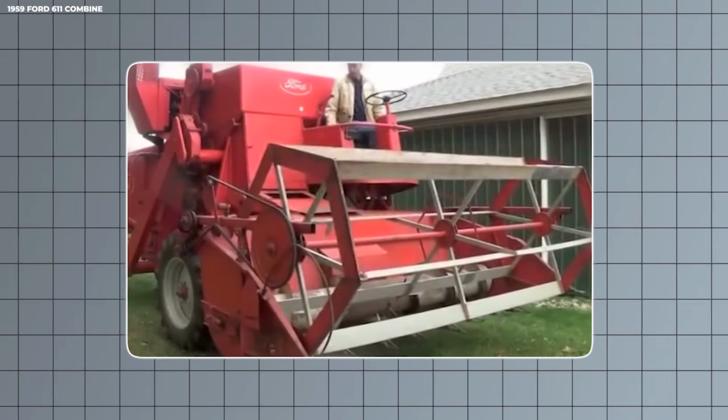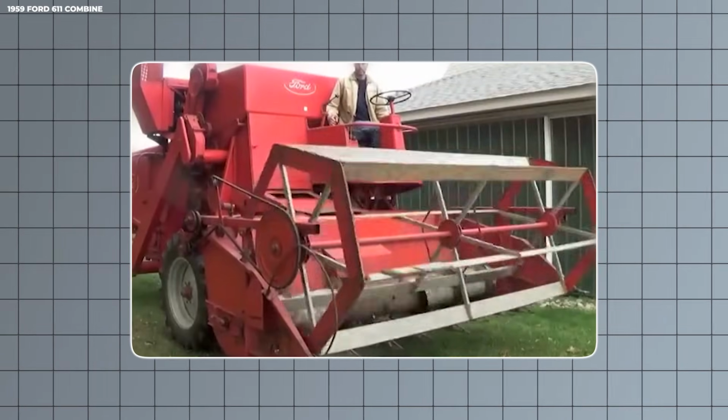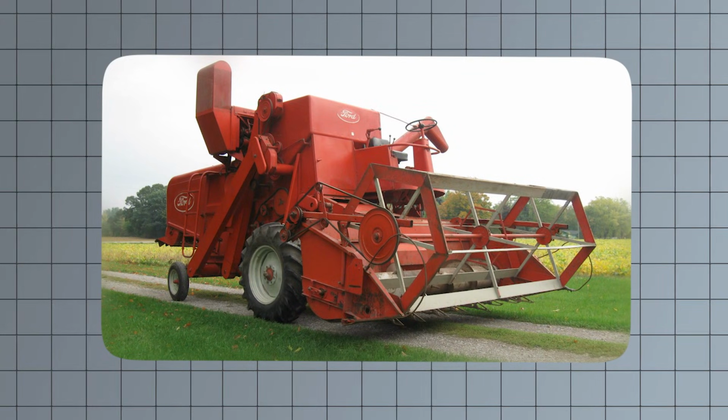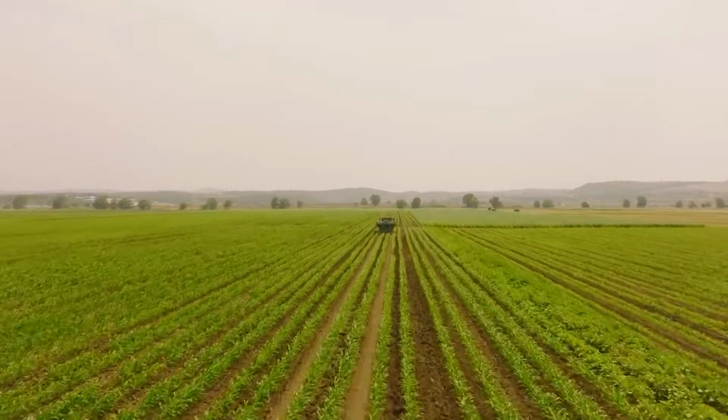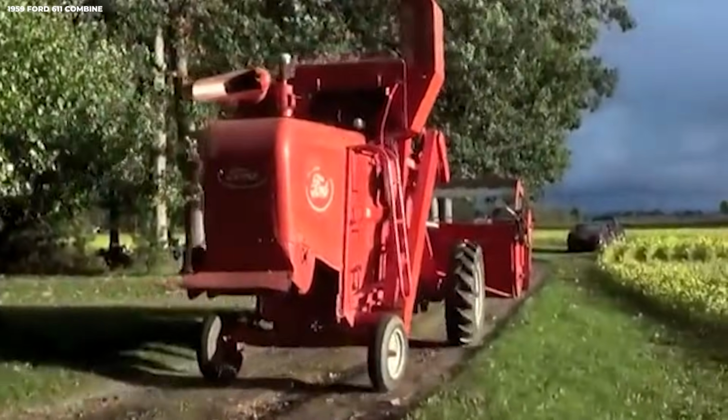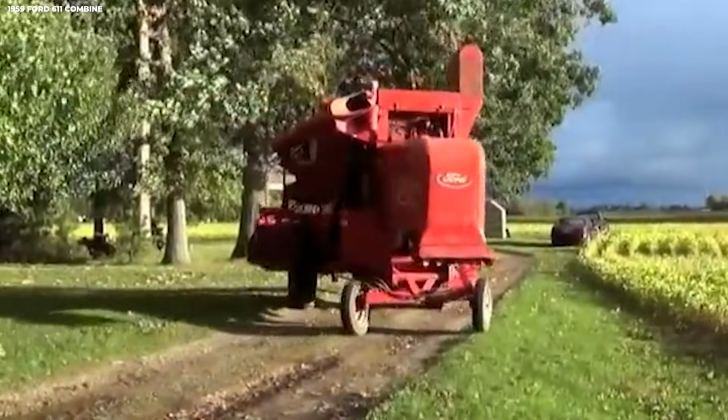Now, today, the 611 might not be as flashy or collectible as an Allis-Chalmers or John Deere, but it's still admired for its practicality. In many ways, the 611 still stands as a testament to Ford's broader ambition to be an all-around solution for American farms, even if it's overshadowed by bigger, more iconic names in the combine world.